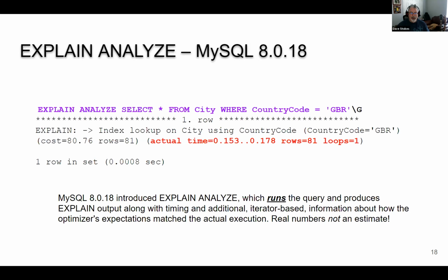By the way, if you run explain and then explain analyze and see a skew in the times between the predicted and the actual, run analyze table on your tables to get that corrected. It will update the statistics there.